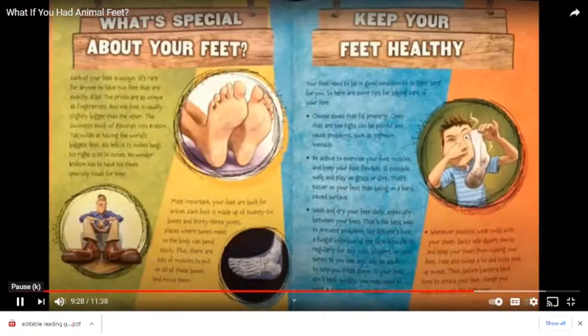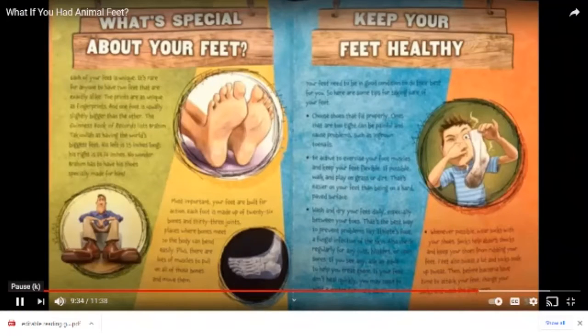What's special about your feet? Each of your feet is unique. It's rare for anyone to have 2 feet that are exactly alike. Toe prints are as unique as fingerprints, and one foot is usually slightly bigger than the other.